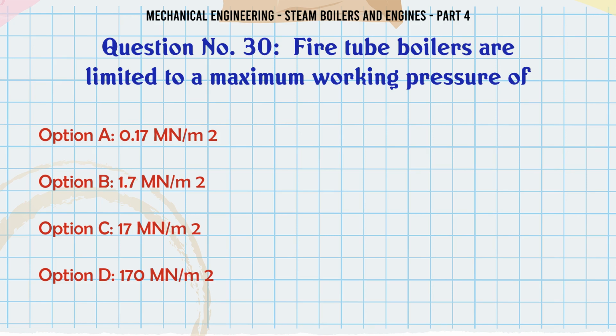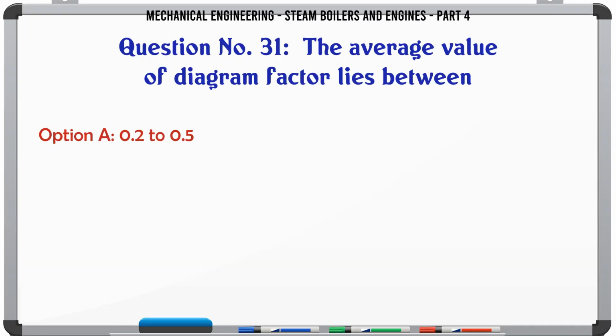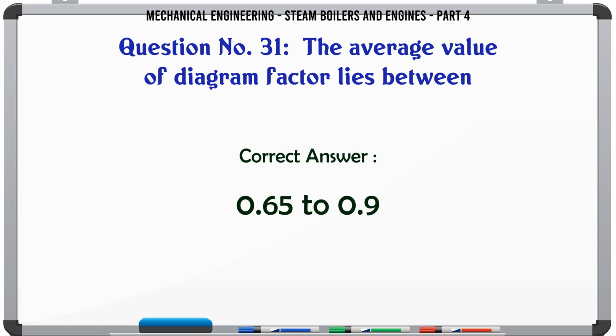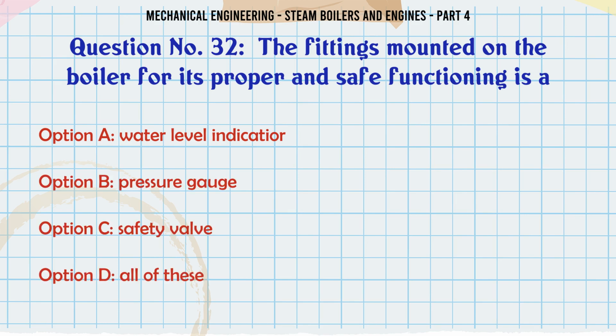Fire tube boilers are limited to a maximum working pressure of A. 0.17 N/mm², B. 1.7 N/mm², C. 17 N/mm², D. 170 N/mm². The correct answer is 1.7 N/mm². The average value of diagram factor lies between A. 0.2 to 0.5, B. 0.5 to 0.65, C. 0.65 to 0.9, D. 0.8 to 1.2. The correct answer is 0.65 to 0.9.